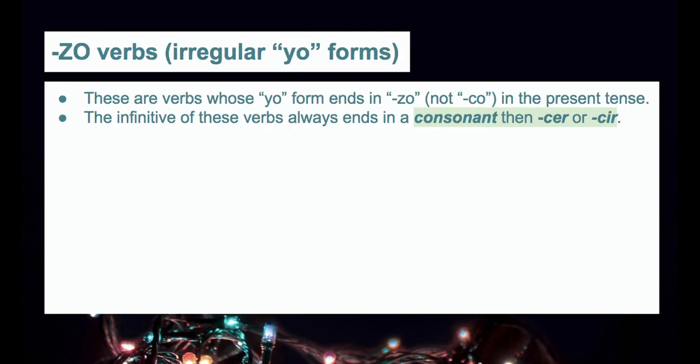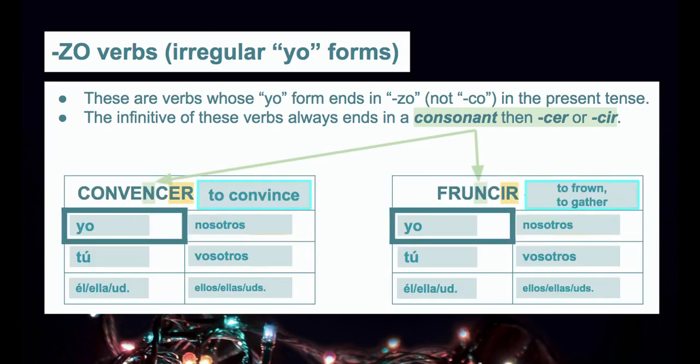So the whole ZCO ending applies to verbs that end in a vowel plus CER or CIR. What if a verb ends in a consonant plus CER or CIR? Well, then the yo form ends in just ZO. Here are two examples, convencer and fruncir.